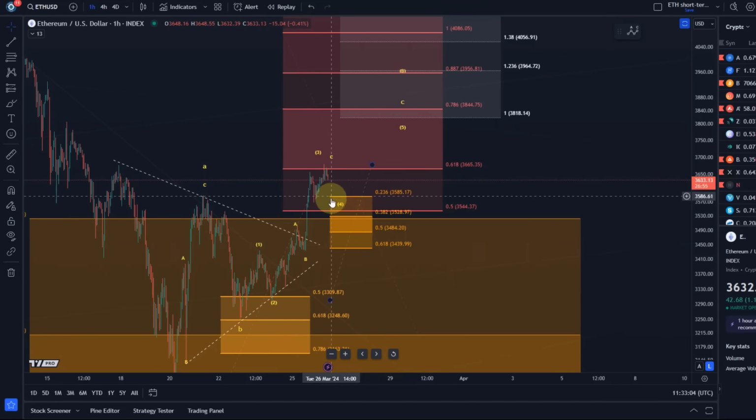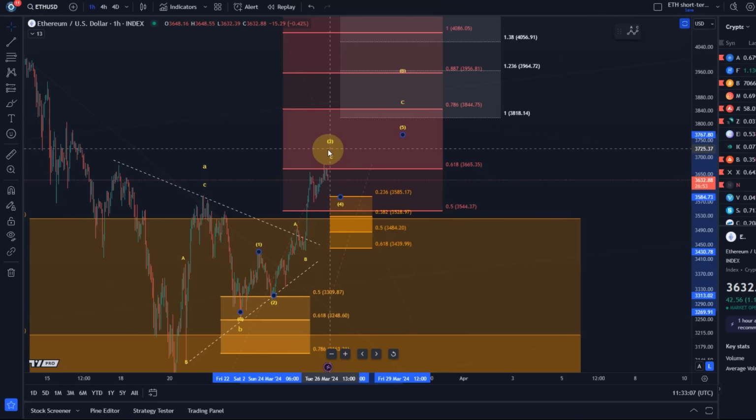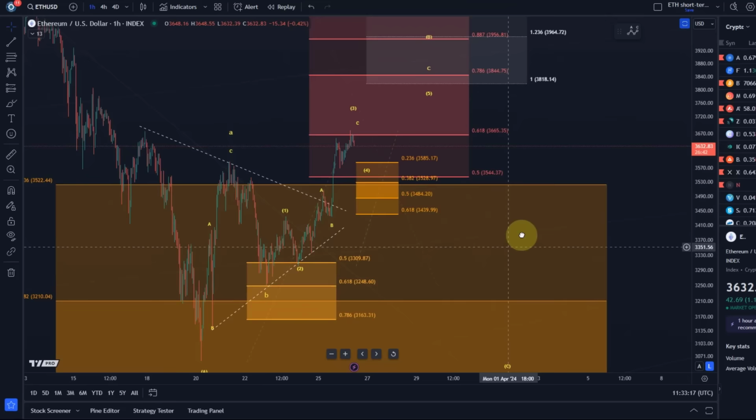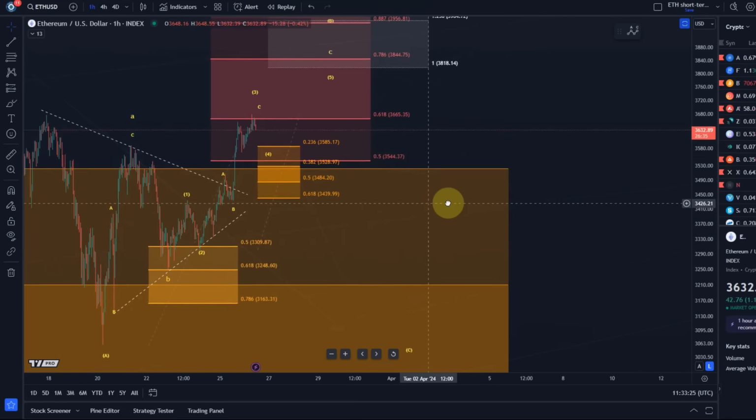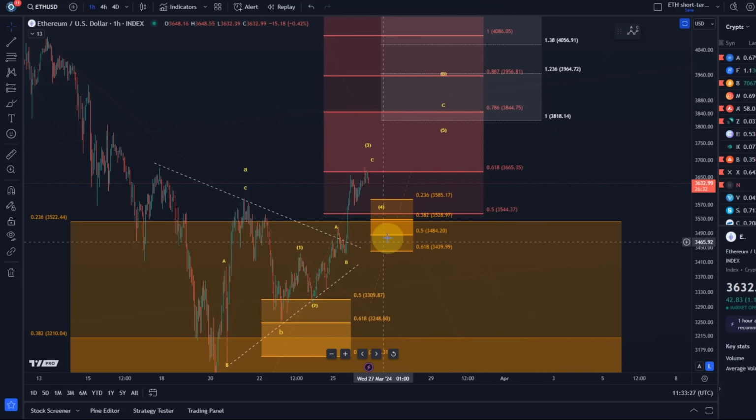The C wave should be a 5-wave move, and we might be in the process of wrapping up the 3rd wave. The higher the B wave goes, as I said, the better for the bullish perspective on ETH, because it just means that there's a higher probability that the 50% Fibonacci support at 2,977 is going to hold. So today, parameters to watch: first of all, the resistance at 3,665. I'd like to see the price eventually get above it to hit that 3,818 plus target range.